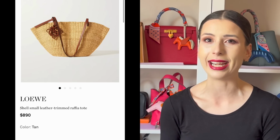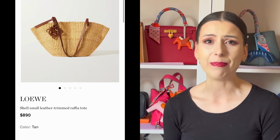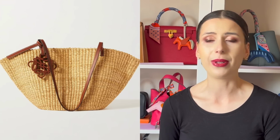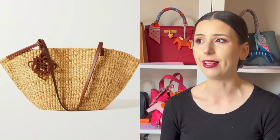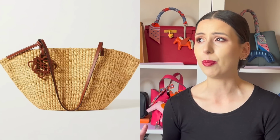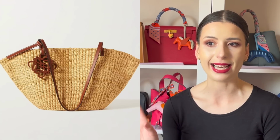Just looking at it, it looks like an everyday beach tote you could get at a market or the $2 shop. It's honestly giving me nothing. It doesn't look like a designer bag. It's something you could pick up for dirt cheap, honestly, the same vibe.